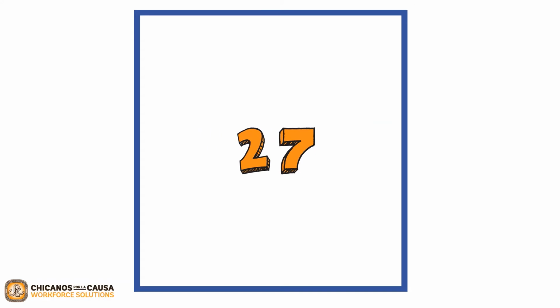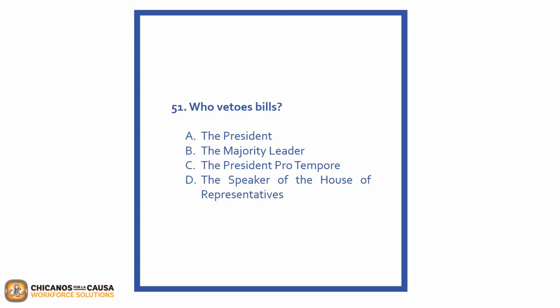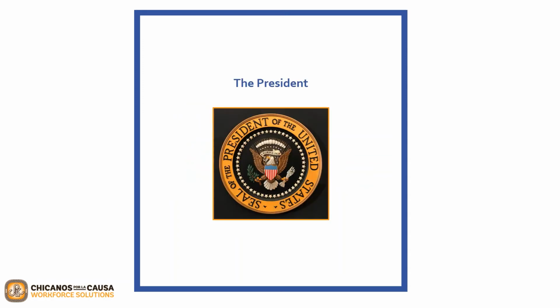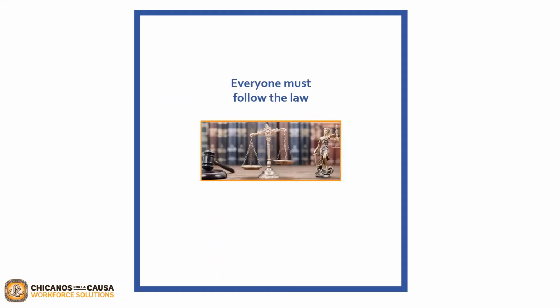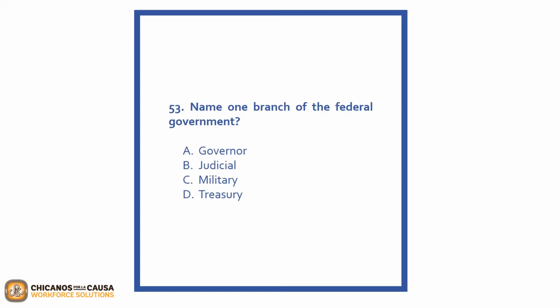Who vetoes bills? The President. What is the rule of the law? Everyone must follow the law. Name one branch of the federal government. Judicial.